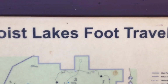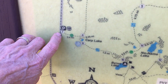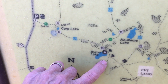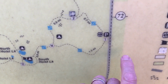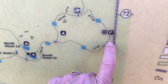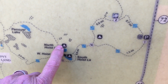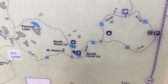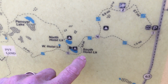Right, so here's the map. Hoist Lakes foot travel area. Now usually this is over the parking lot on the west side, and I usually hike in along here and stay by Byron Lake. This time we're all the way over on the east side at this trailhead right here, and I intend to hike this footpath back into this cluster of lakes. 3 little lakes here called the Hoist Lakes, and there's 1, 2 campgrounds here. Looks like there's another campsite right here too. Anyway, my destination is these lakes.